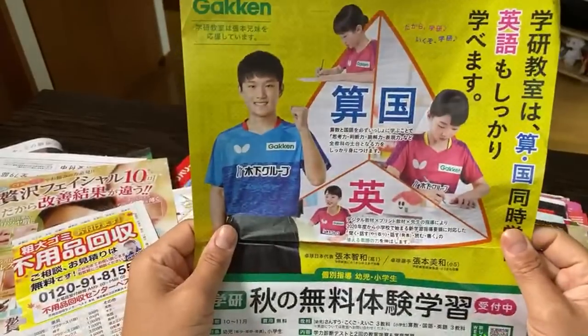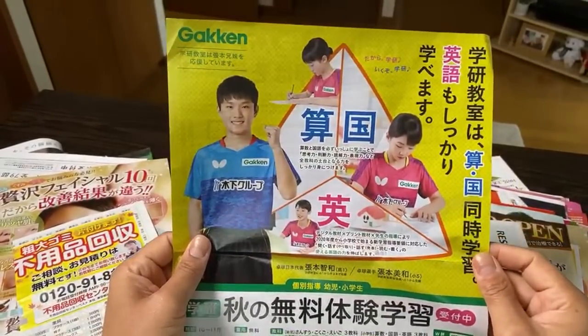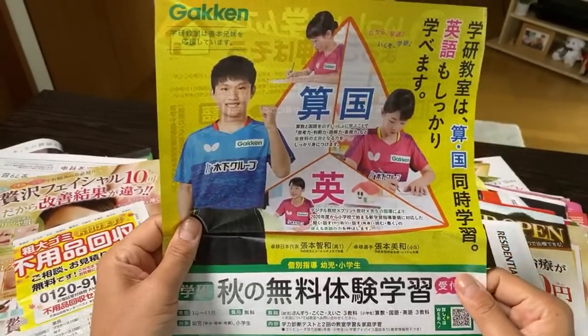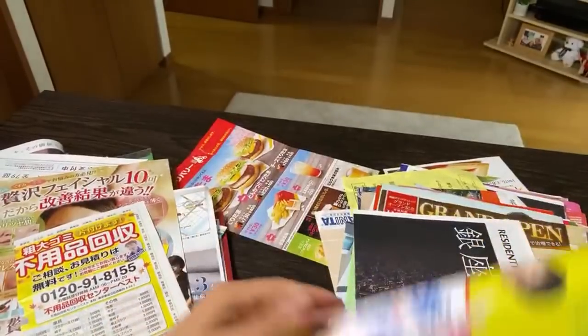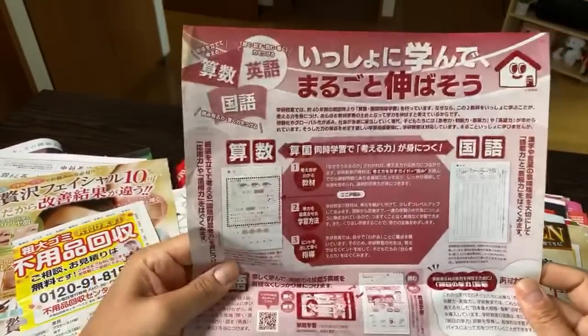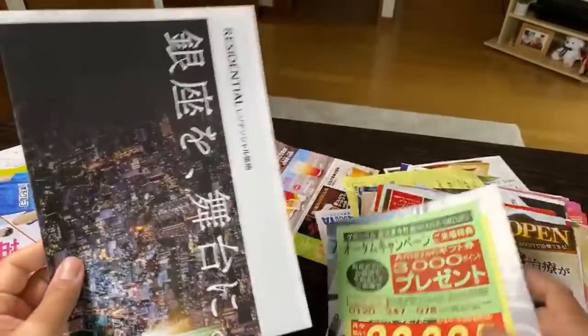I've unboxed my junk mail. Oh, this is a juku. So kids have to go to a second school. You're not supposed to ask questions in Japanese school. I don't know why. The teachers teach and then you go to a juku and then they help you cram for what you were supposed to learn. I'm not sure. That's just the system. So I'm not really interested.